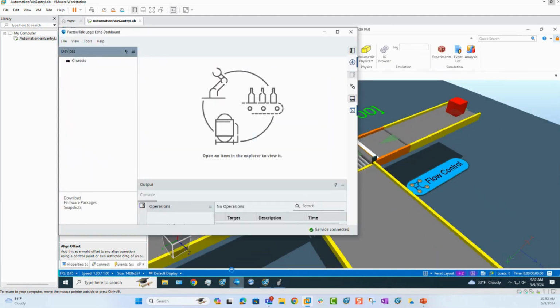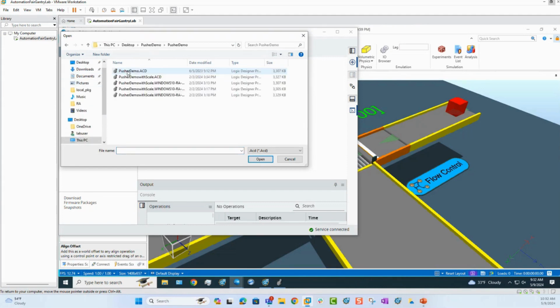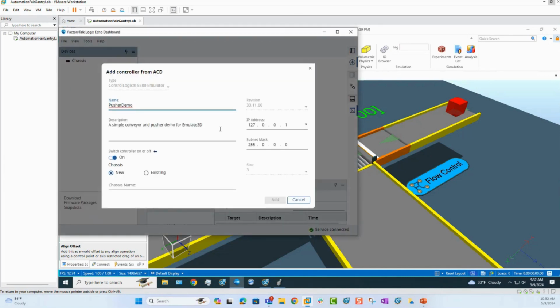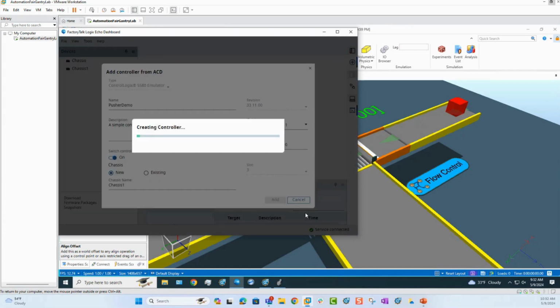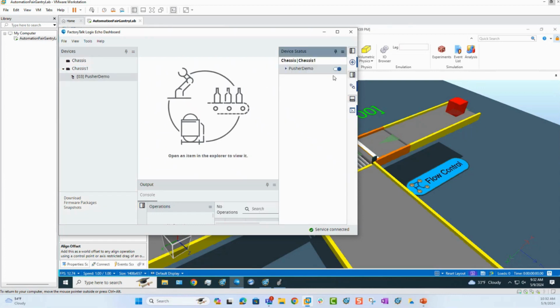And now we'll go to Echo, and I'm going to add a controller from an ACD file. Desktop, pusher demo with scale. There we go. Good. So it's creating that controller, and go. It's powered on. We're in remote.